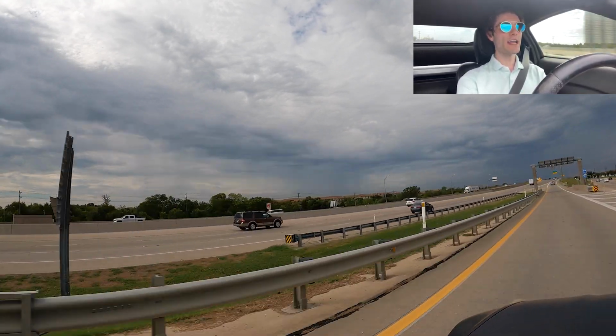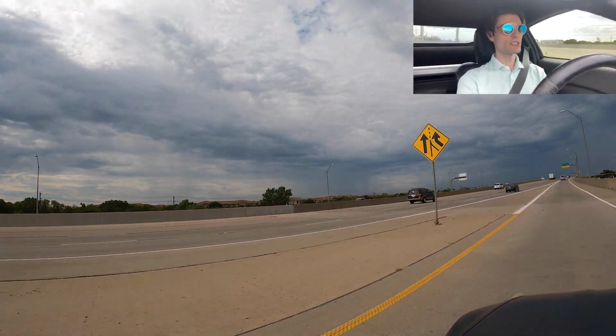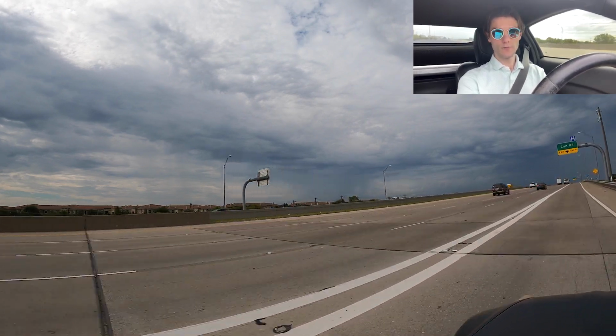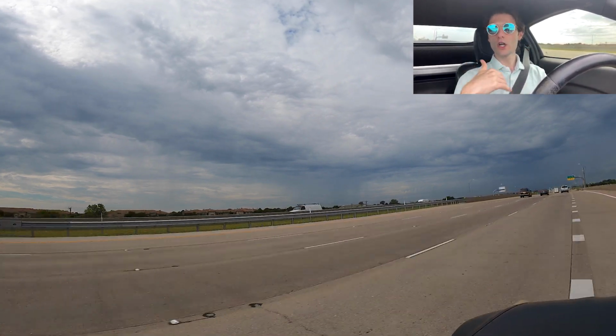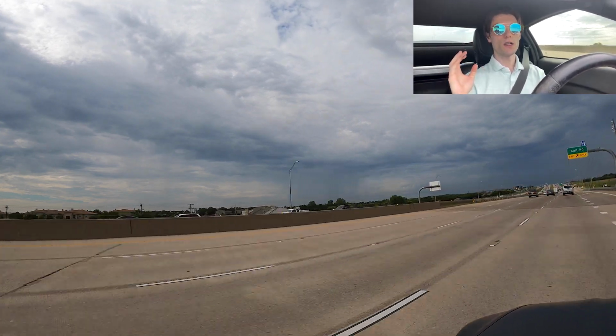All right, this toll right here is $1.73. So just keep that in mind. Headed to the Dallas North Tollway. I already paid $1.73. And now this is Coit Road. This is the road we're going over, the one we first started on, where Park Vista is located off of.